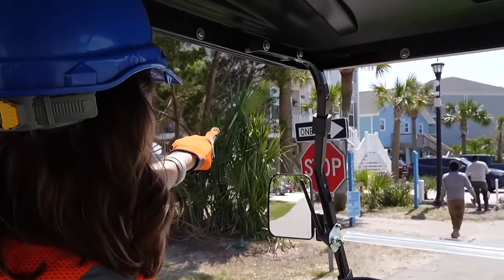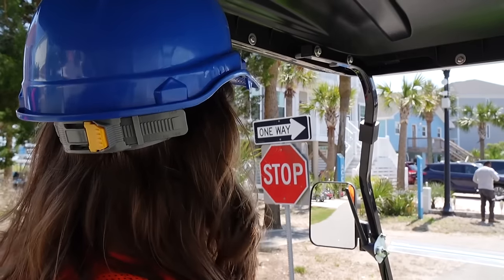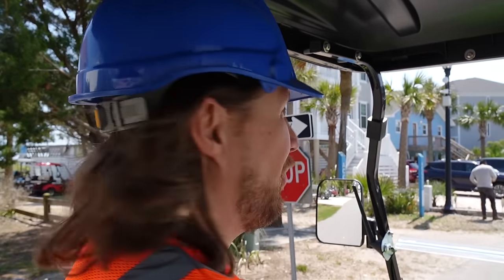Look, there's a one-way sign. You know what that means? That means we can only go in that one direction. So we're saying we can only go to the right. So let's put our blinker on and turn to the right.